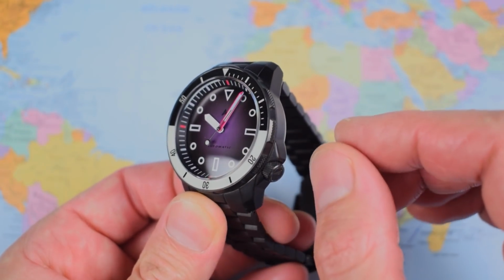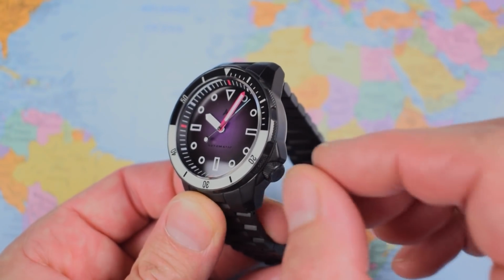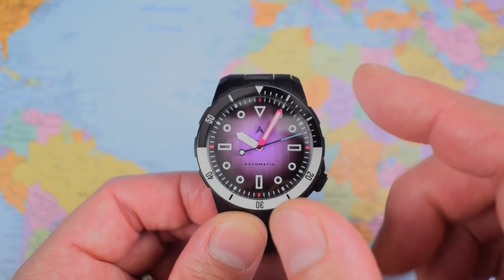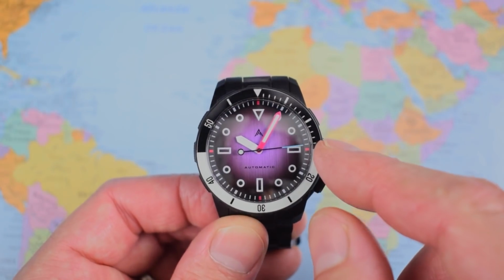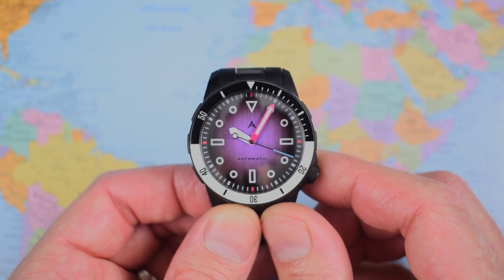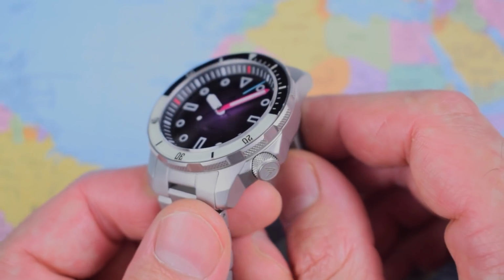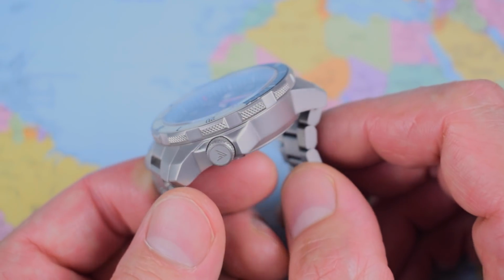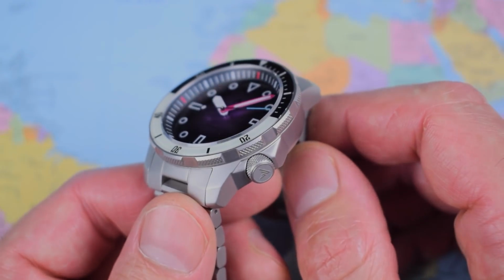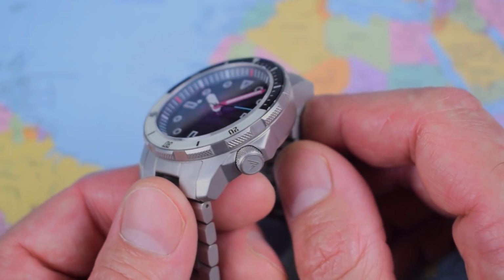It is sandblasted, and in this case it is DLC coated. Double dome sapphire crystal with anti-reflective undercoating, and that is a sapphire bezel insert. Always really nice to see sapphire, and you wait till you see the lume on these three a bit later on. Now it's an interesting effect, sandblasting. You don't see it very often. It almost makes the watch look like it's made of a kind of paler, more vibrant titanium, but it's not. It is in fact stainless steel.